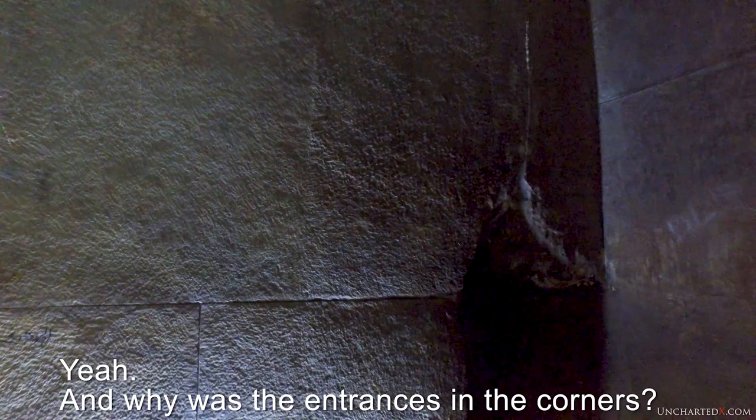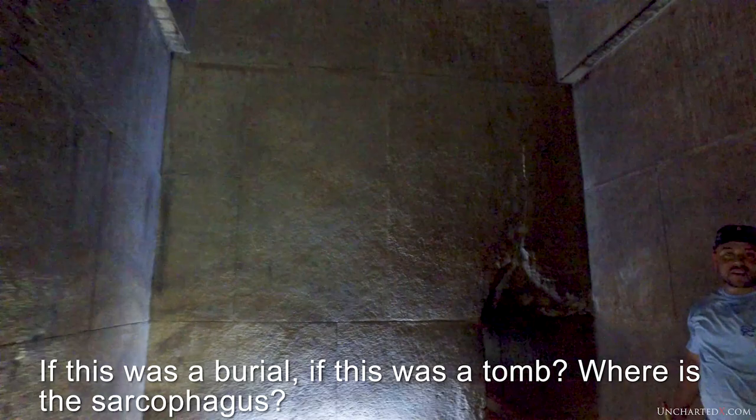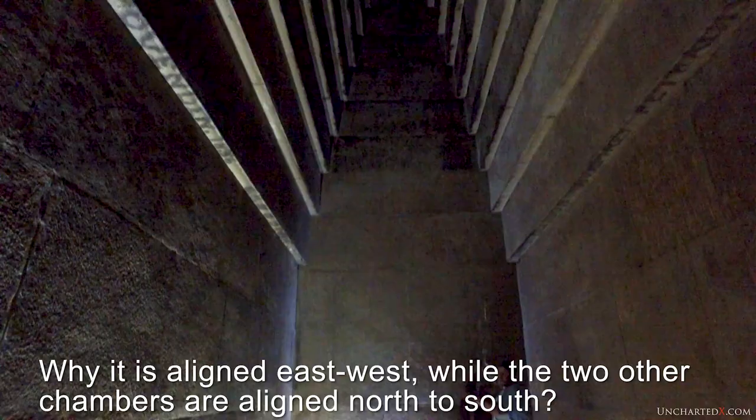And why have the three chambers here? What is the sarcophagus? If this was a tomb, what is the sarcophagus? What is the use of the higher chamber, knowing that originally it's not accessible? So what is the purpose of creating it? Why is it aligned east-west while the two other chambers are aligned north-south?